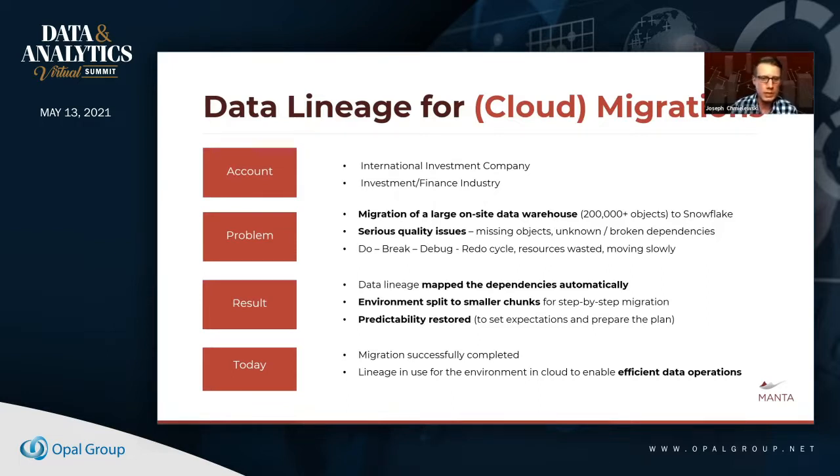So rather than choosing either one of these options, the decision was made to reprioritize the objects being migrated in a manner that didn't require pipelines to be broken or data to be replicated. This was only possible after the flows were mapped and the team was able to untangle the dependencies from one another with data lineage.